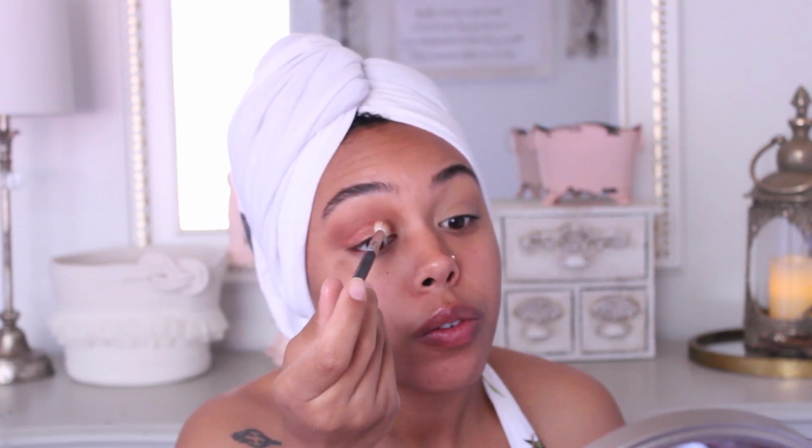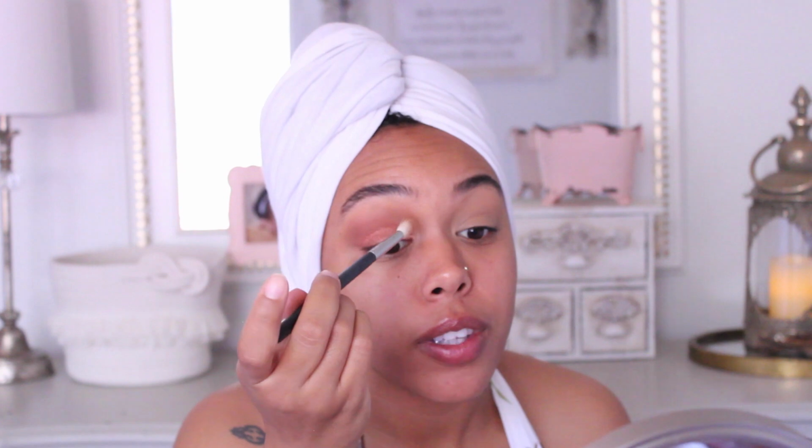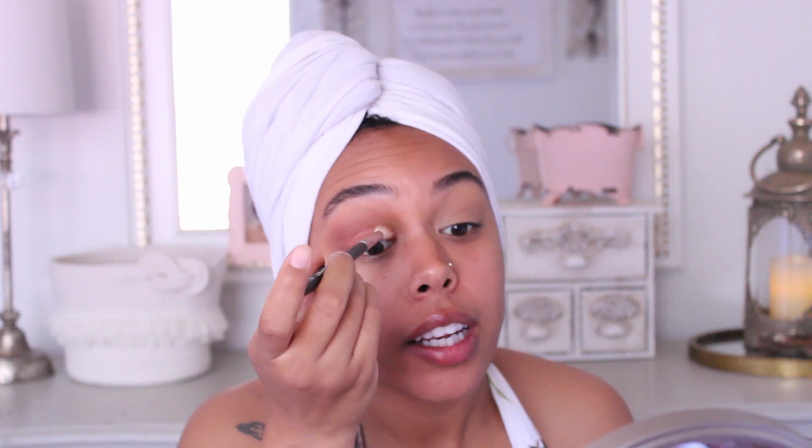Oh my god, I love this color. This is insane. This is so pretty. And the name just describes it so well. Heatwave, that is the perfect name for this shade. It's just very warm and I can't even explain it. It's so pretty. I feel like it just got so dark. I'm so sorry about my lighting. God, I need to get it together.